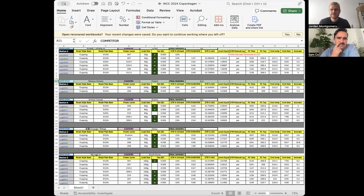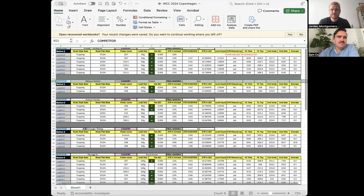Slight variances on the increase post first crack, slightly more developed, slightly less developed. Gives you a little bit of a range to see what the coffee might be doing, any kind of inconsistencies in the green. I also noticed that Mateusz was the only competitor from the top 10, as far as I can see, that didn't manually log his first crack.